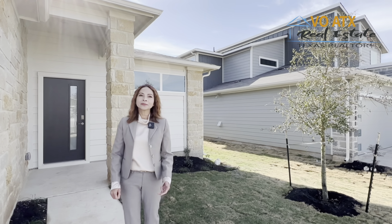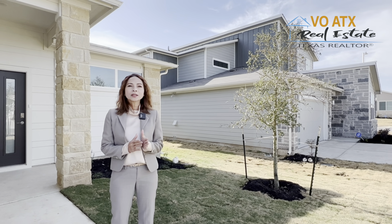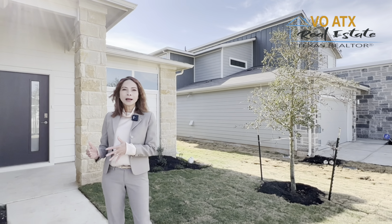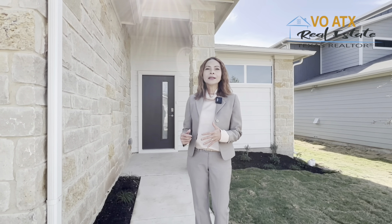It is a 1.5-story, 2-car garage, 4 bedrooms, 1 loft, and 3 baths. Cantera has 2 large sections, and each section has multiple phases when they're building. The first section was called the Cantera Meadows, and then the second section is called Cantera East.